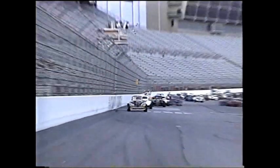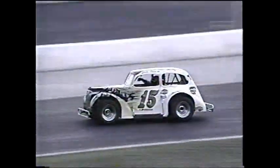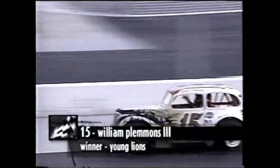He's got all kinds of horsepower in that thing coming off the corners, and that's been really noticeable from the very beginning. Bill Plemons Jr. holds him off. He takes the checkered flag. Once again, Scott Ellis is in second place and was really lucky to get that second place after Reed Sorensen was taken to the back of the field.